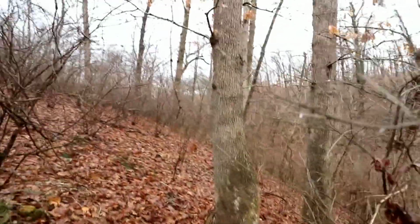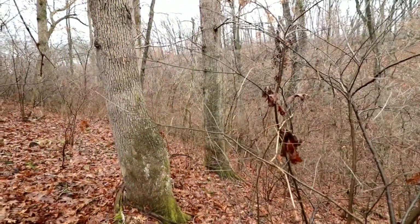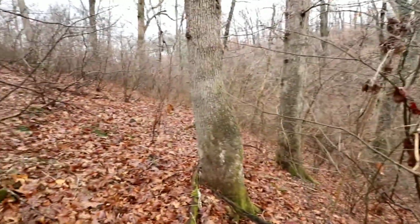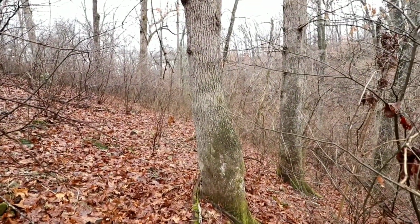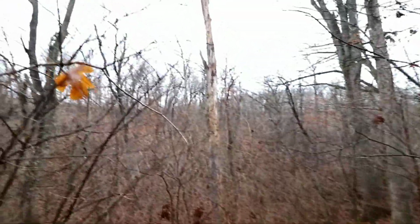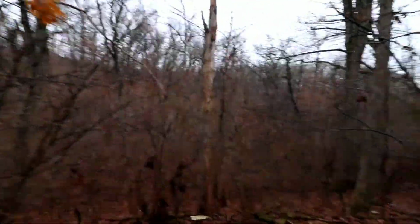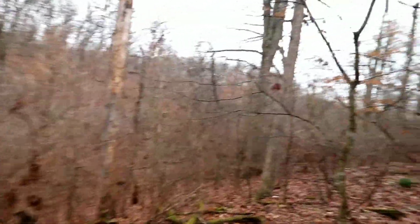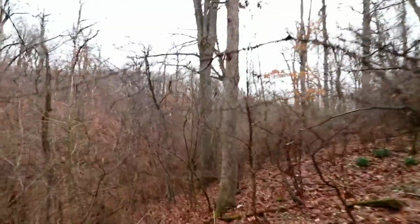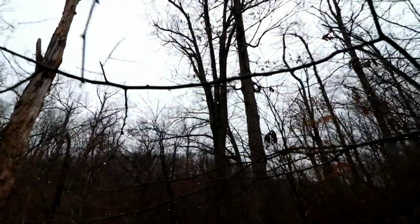There's a couple of, I believe these are white oaks. Pretty decent size. That one there's probably 28 to 30 inch. And this one here I'd say is probably about 18 to 20. Here's another dead one. This is what I got to worry about, is all these trees are dying down here. I don't know what it is that's killing them. And I'd sure hate to lose that one. Try not to fall over here.